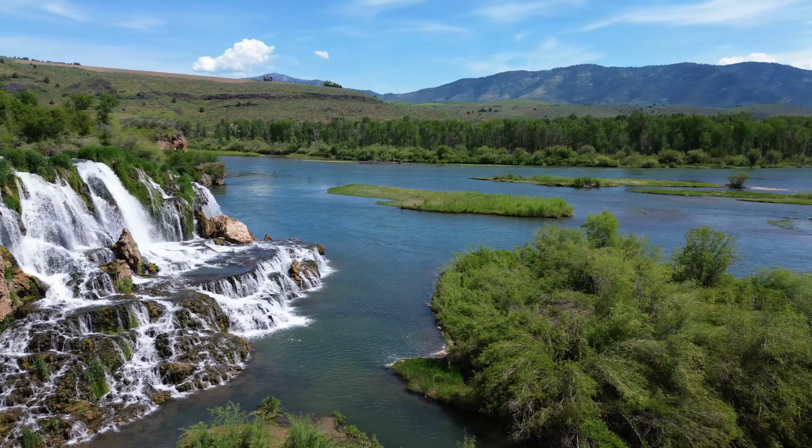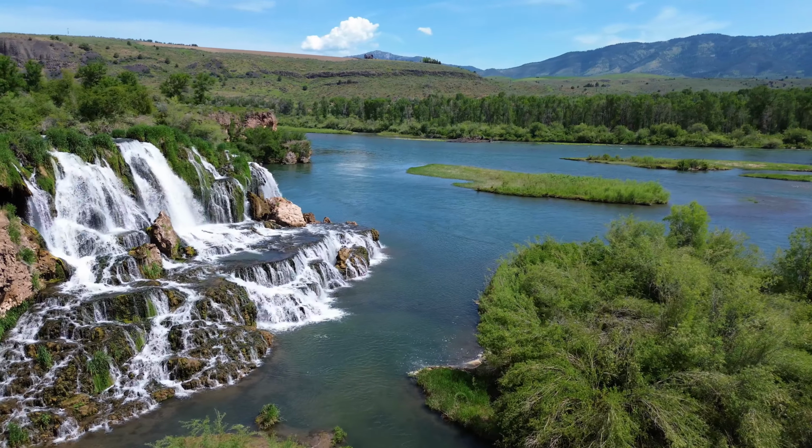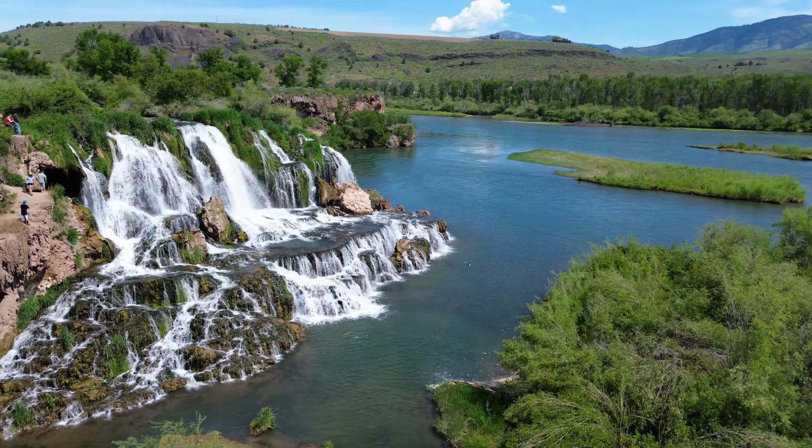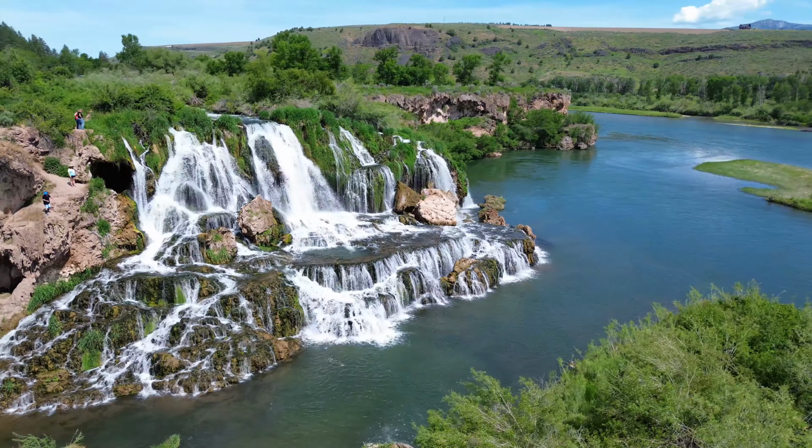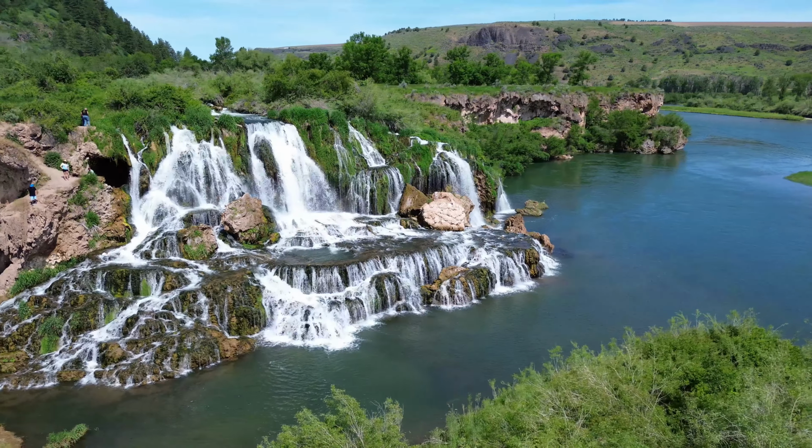Nestled in a verdant valley, Swan Valley is renowned for its fly fishing on the Snake River. Drift boats dot the waters as anglers cast for trout in one of the country's most celebrated fishing destinations.